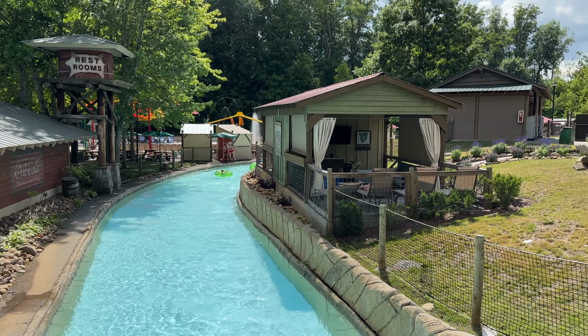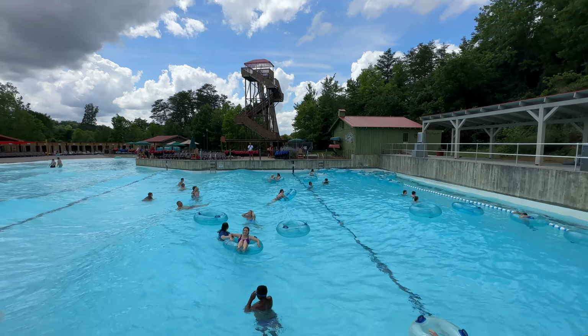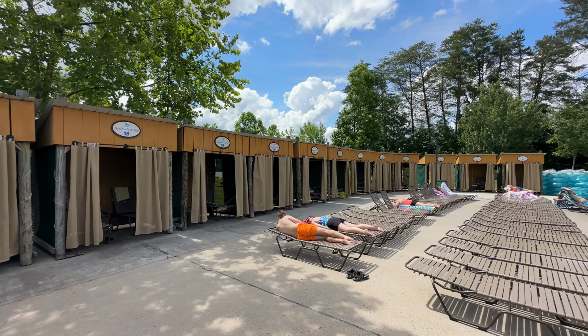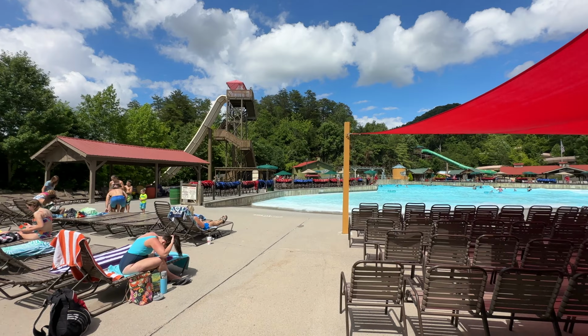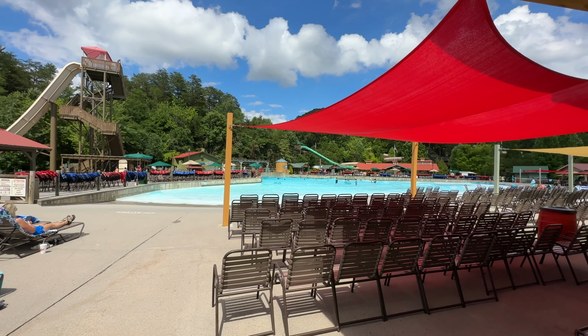Over to the right, you have the last 4, U, V, W, and X, which is right by the Mountain Waves wave pool. Here's a look at the view you would have. Let's continue over here across the wave pool to some canopies. You have canopy number 17 to the left, working all the way around to number 28. And here is a look at the view you would have from your canopy with a little bit of shaded area over here to the right.